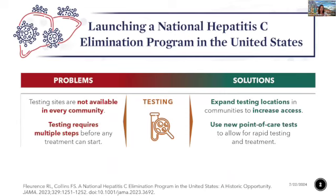So we know that hepatitis C elimination is feasible in the United States, and I'm leaving it to Doctors Florence and Collins, who have a great discussion about this opportunity. From them, one of the biggest problems is in testing, which is not available in every community, and testing requires multiple steps before a treatment can start. Some of the solutions proposed are to expand testing locations so that we can increase access, and to use new point-of-care tests to allow for rapid testing and treatment. And that's the area that we've been focusing on.